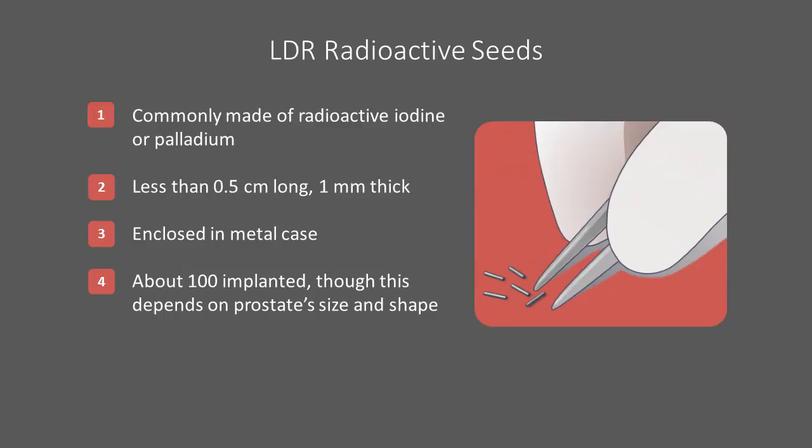Each seed, commonly made of radioactive iodine or palladium, is less than half a centimeter long and less than 1 millimeter thick, and is enclosed in a metal case. It is about the size and length of a pencil tip. About 80 to 120 seeds are implanted in the prostate, depending on the prostate's size and shape. They are positioned to evenly radiate the entire prostate plus a margin outside the prostate of just a few millimeters.